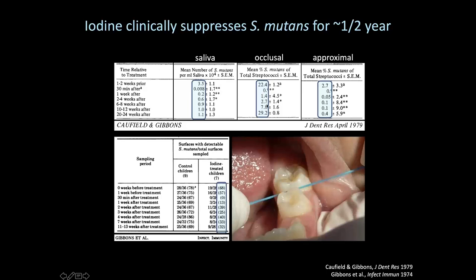And then kind of the same story here, they only went out to 3 months, but the percent of kids who were treated with iodine who had detectable strep mutans on a given surface went down after treatment, there were none after treatment, and then progressively it came up to levels that were about half as much as they had previously. So what this tells us is that there's a time-bound effect. And that, as with SDF, for better or worse, we got to put it on again in time. In particular, because of the pit and fissure pattern that we see here, we think that it should be more frequent than every 6 months.